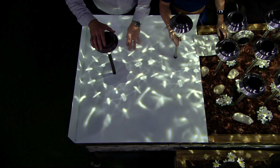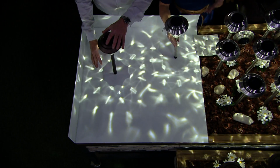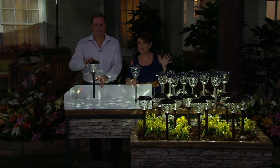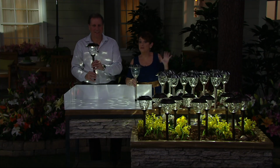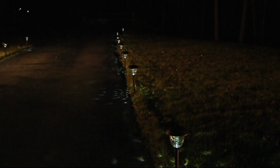It's so beautiful. You can really enjoy your flowers at night when you've got these. And Jeff's brought a lot of great solar lights to QVC. He was on with Carol and Gracie a couple years ago. I bought a set. I was like, oh my gosh, these are awesome. And I love them, and they still work, and they're beautiful. But there is something so spectacular about this.